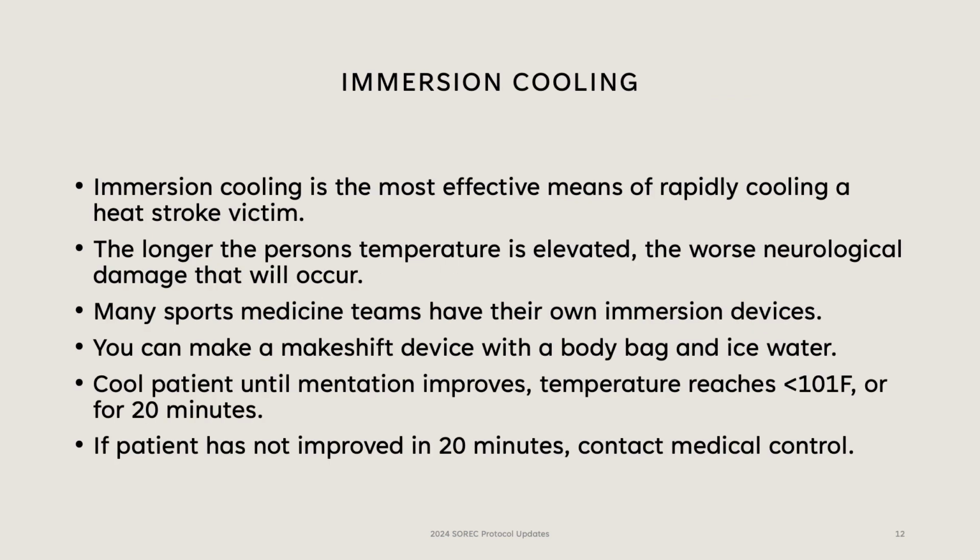In heat stroke, temperature is brain. These patients have dangerously elevated temperatures that are actively damaging organ systems. Without rapid cooling, these patients are at significant risk of permanent damage and death. Even with aggressive cooling, a not insignificant number of these patients will have lasting neurological injuries or other injuries to their organs. Immersion cooling is the most effective way of rapidly cooling a heat stroke victim.